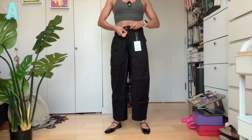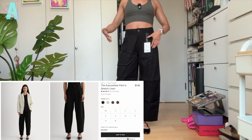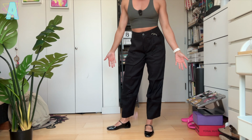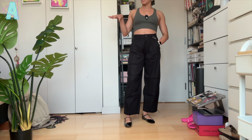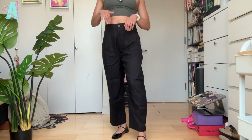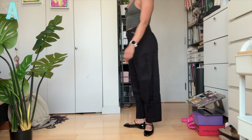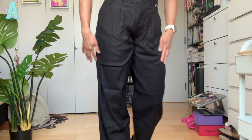Now, these are the second pair of Everlane pants that I purchased. Had to get these. I still had the tag on because I would like to wear these just in-house to get a feel. But I think the Mary Janes are cute with this type of pant, don't you think? This material is a lot softer than the flax linen whatever, definitely softer, and Everlane pants run on the large size. I'm usually a size 6, these are a size 4, and they fit perfectly. A size 6 would have been too big, and you can see the pleats here on the front.